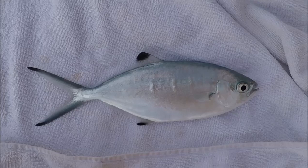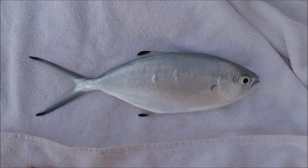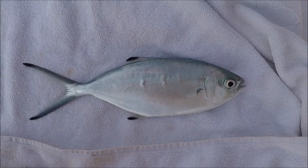Right, I'm not sure what that is. That's either a blue runner or a vadigo or a derbio. Not entirely sure. I'll find out for sure after.